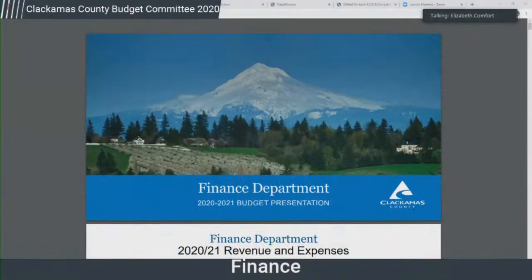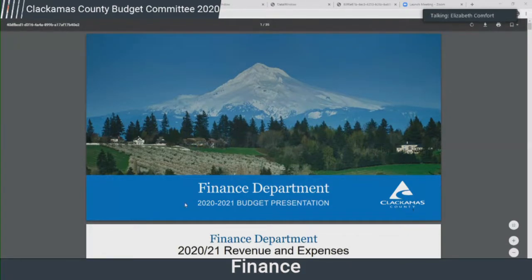the finance department budget. This afternoon, I'll be going through 4 different groups, and I'll start with the finance department, which is also part of or includes the facilities department, which is why we also have Jeff joining us for this section as well.